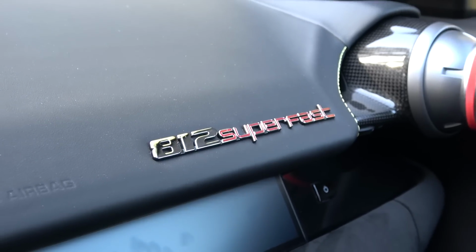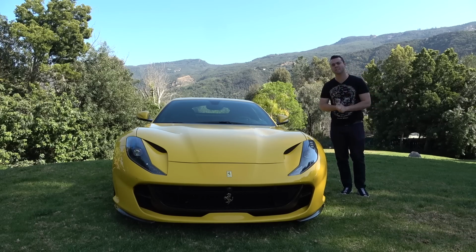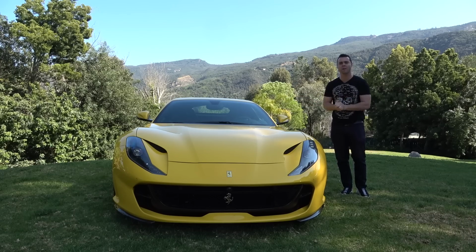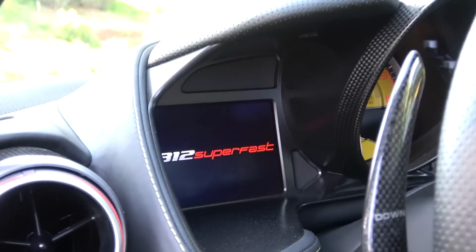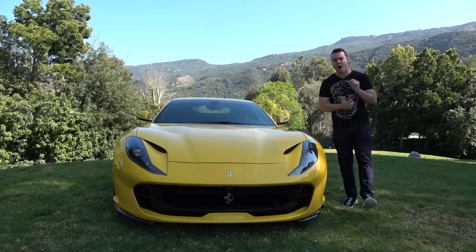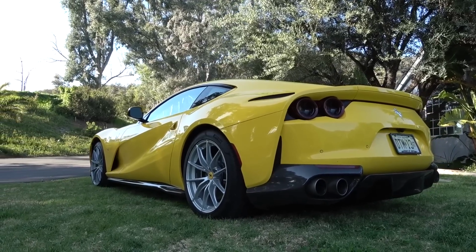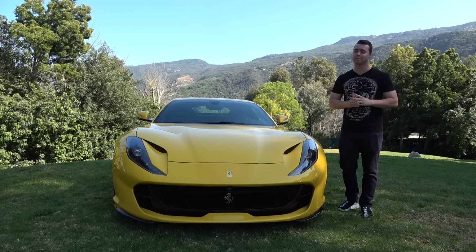But before we do that, let's address the name. The 8 in 812 comes from 800 cavalli vapore, or 800 Italian horsepower. In US horsepower, it's a little bit less than that, which we will talk about, but that's where the 8 comes from. 12, the fact that the 812 Superfast has 12 cylinders. And while the Superfast is an accurate adjective to describe the 812, it's actually a nod back to the 1964 Ferrari Superfast Coupe. So there you have it. Let's dive in to the 5 insane features of the 812 Superfast.